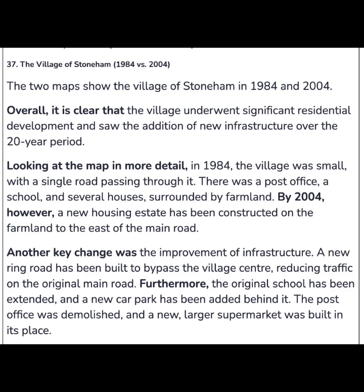By 2004, however, a new housing estate has been constructed on the farmland to the east of the main road. Another key change was the improvement of infrastructure. A new ring road has been built to bypass the village center, reducing traffic on the original main road. Furthermore, the original school has been extended, and a new car park has been added behind it.